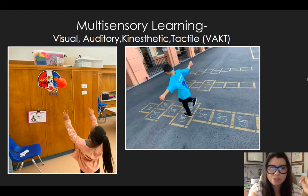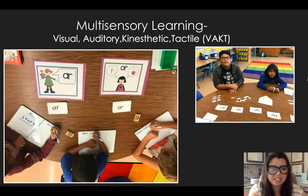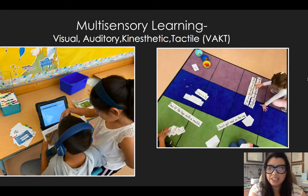In those sessions, we provide visual, auditory, kinesthetic, and tactile learning opportunities using the Orton-Gillingham methodology, the science of reading. And we provide students with various opportunities to engage with Project Read curriculum in that multi-sensory format.